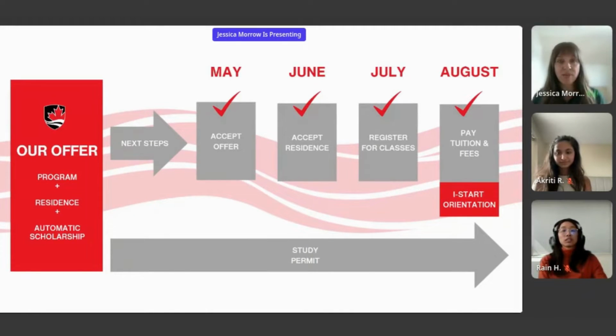You might have seen this before in previous sessions about the important steps that you have to take over the next few months as you prepare for September. I want to really emphasize the importance of watching your email and your Carleton 360 account regularly. All of the updates that we send will be through email, which will prompt you to log into your Carleton 360 account to see what that update is.